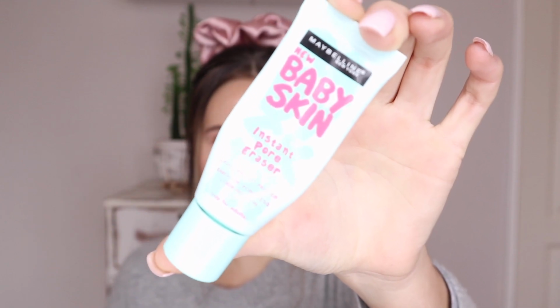It retails for only 79 Rand. So we're just going to put those out of the way and rub this all over the skin. Primer is done and now we are on to foundation.